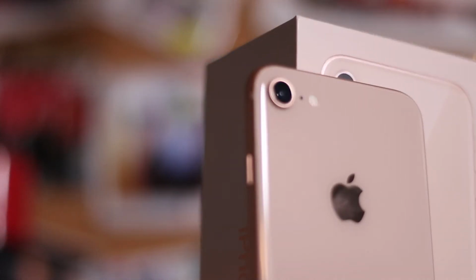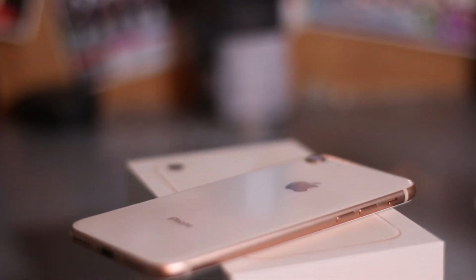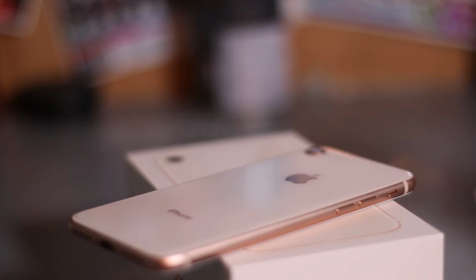But in this case, they did a little facelift by adding glass on the back and shifting the colors a little bit. A little nip and tuck here and there, but most of it is frankly just the same old iPhone. Frankly, if you held the front face beside the iPhone 6, you probably couldn't tell the difference. The shape, the size, everything is similar.